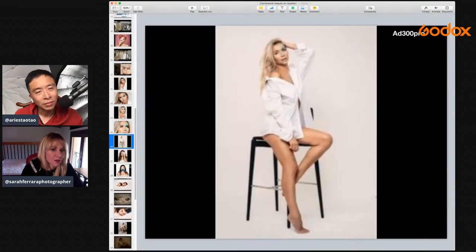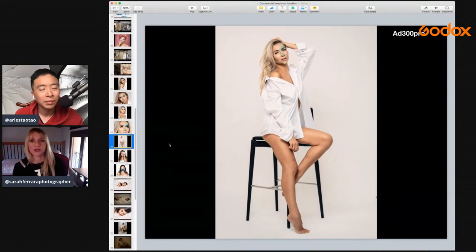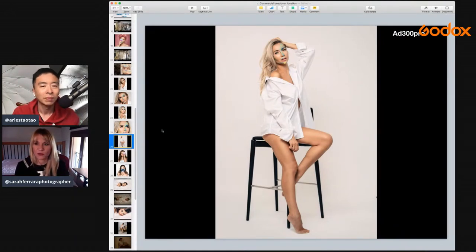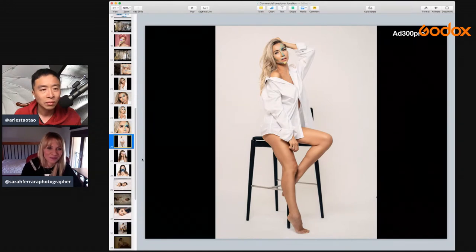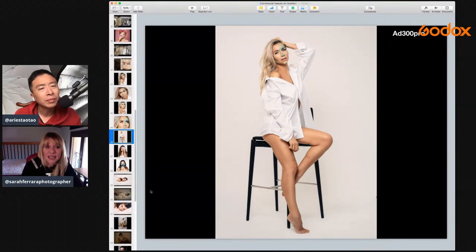Then we did a few full-length body shots because she wanted a few lifestyle shots as well for the social media, showing a certain carefree image, trying to highlight that the lashes provide freedom and not having to wear mascara or take it off. So this was one. You can see it's easy to do a full body shot with still clamshell lighting.